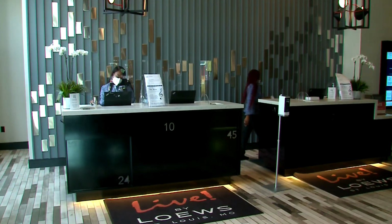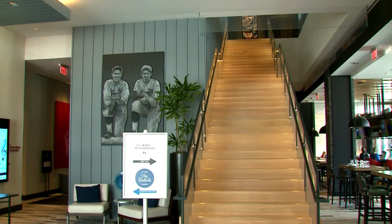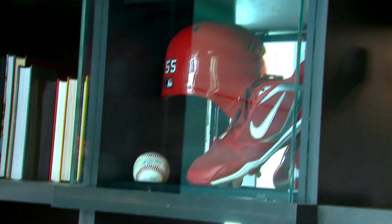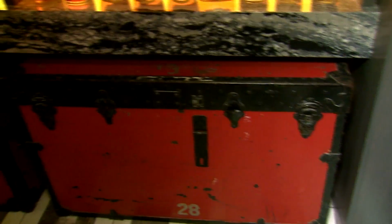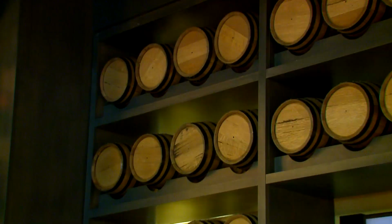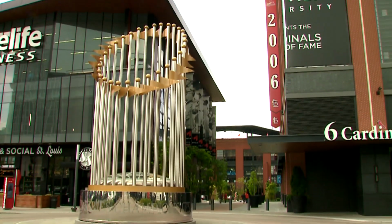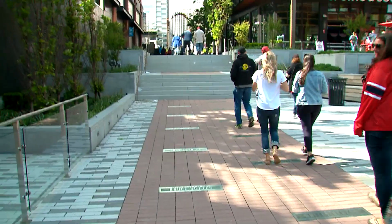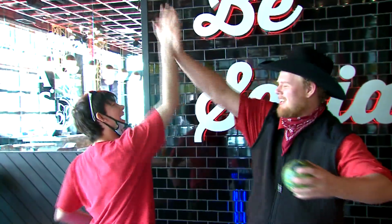Live by Loews is a beautiful hotel here on the property. 216 rooms, great integration of Cardinals history and Cardinals memorabilia. In their whiskey room, you'll find trunks from the 20s and 30s that the team used for travel. The Cardinals Hall of Fame Walk starts at the large Commissioner's Trophy replica. It continues along the path to the big STL, a popular spot for photos.